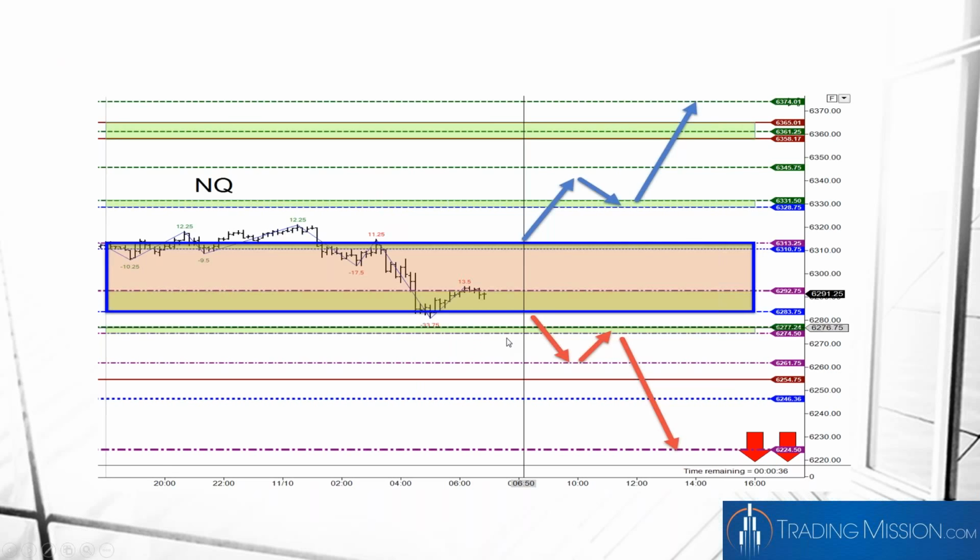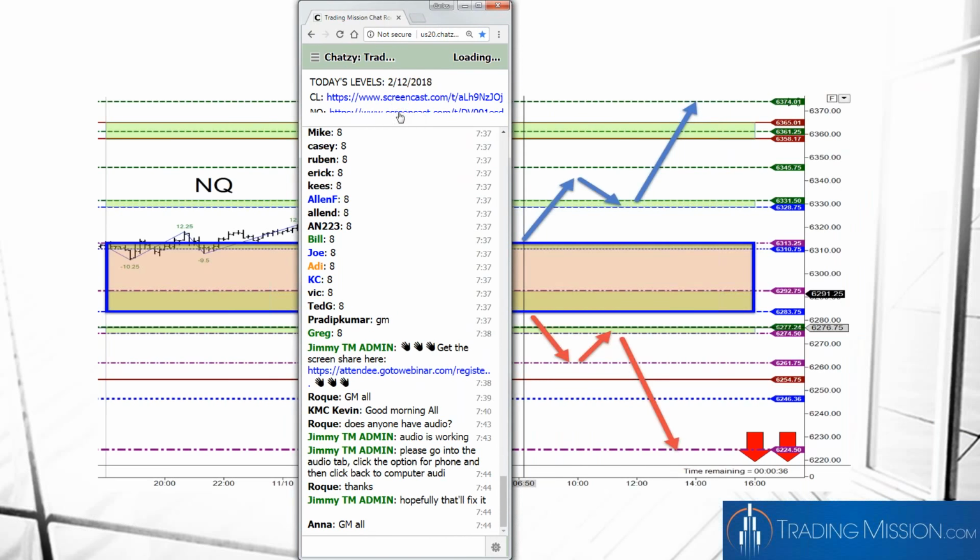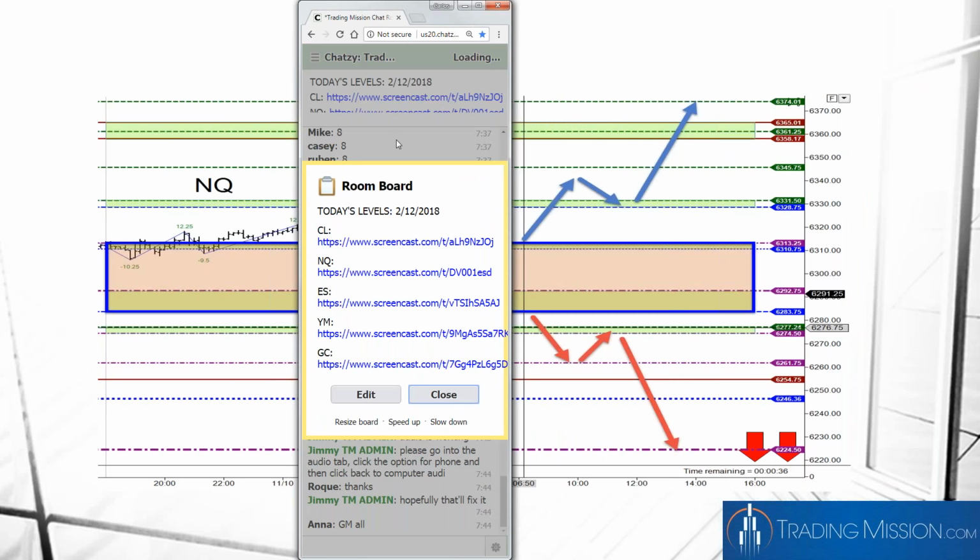At this point you have access to the daily level analysis. If you're here on Chatsy, you should have gained access today. You just click on the top side of Chatsy and it will open up these screenshots that we took today. We spent over 40 minutes on each one of those, to acquire the specific levels for the couple of markets that we analyze.